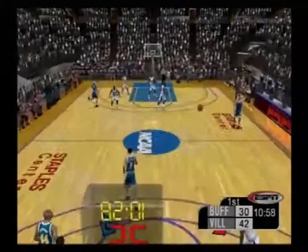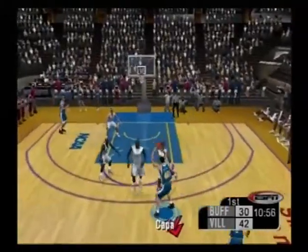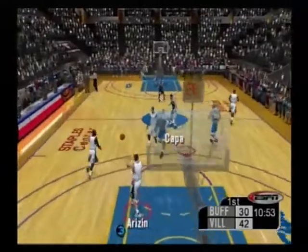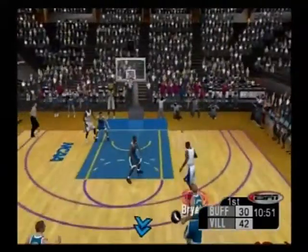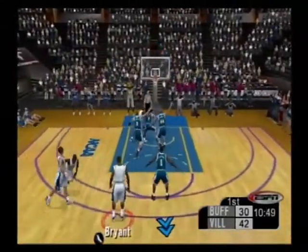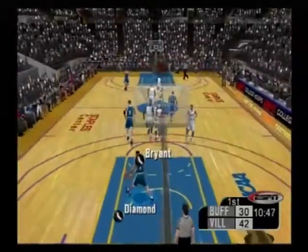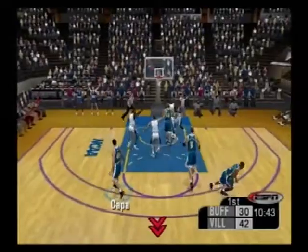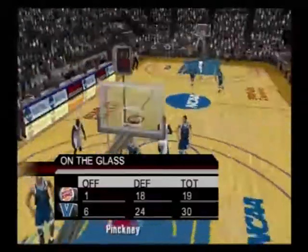Bender inbounds the ball. The Bulls have possession, trailing by a dozen. 45, no luck with the long three ball. The Villanova Wildcats have scored 19 of the last 25 and have the ball. There's no need for the rush shot there. The coach can't be happy about that one.